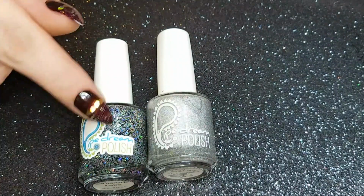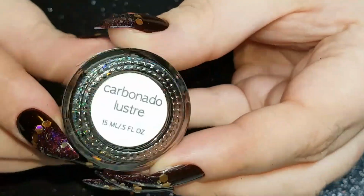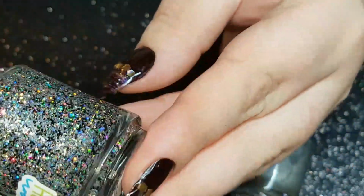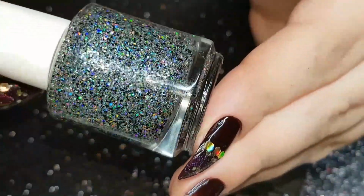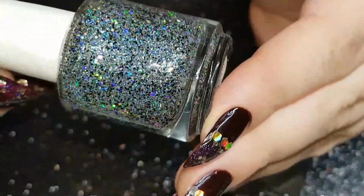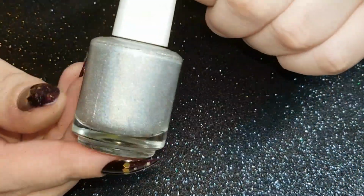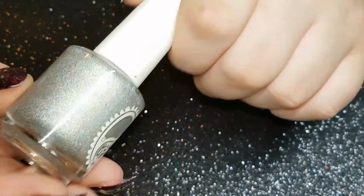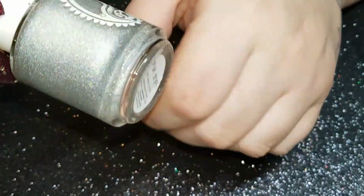Now we have a couple of my most used Pipe Dream polishes, and these are ones that I gravitate to most. First up we have Carbonado Luster, and this is like a black and silver holo. I have nothing like it in my collection, and it is just beautiful. And then we have the silver holo, and this one is called Prism Drops. Again, these water marble perfectly, and it is just the perfect silver holo.